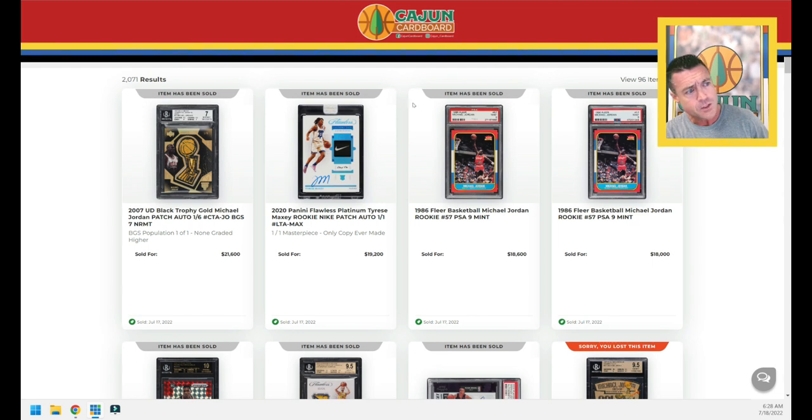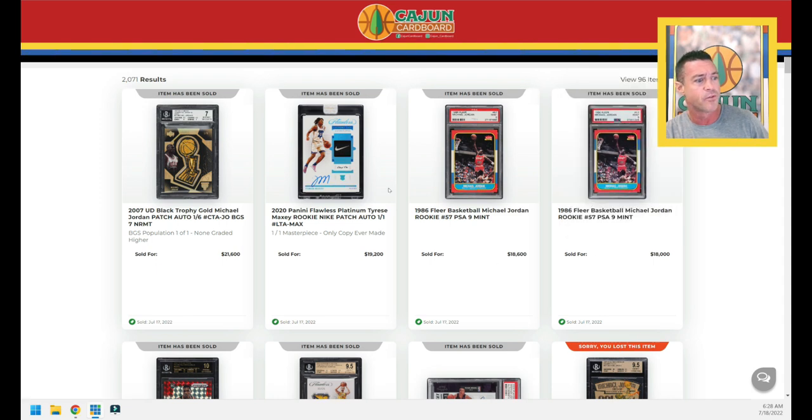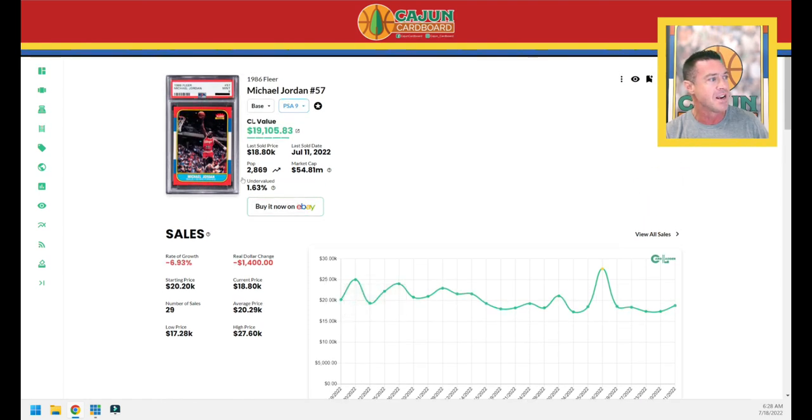Next on our list, we're going to look it up since we haven't in quite some time. 2 Jordan PSA 9s of various quality sold for $18,600 and $18,000. Card Ladder doesn't have these PWCC weekly sales in here yet, so you're not going to see it on our chart. But July 11th, these things sell all the time. So I've got the last 3 months of the PSA 9s pulled up. Remember, not a low pop card. 2,869 of these out there.